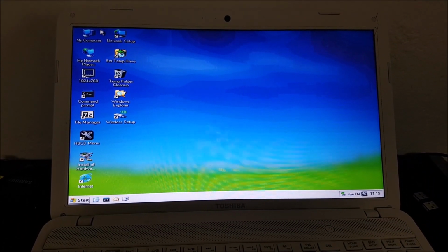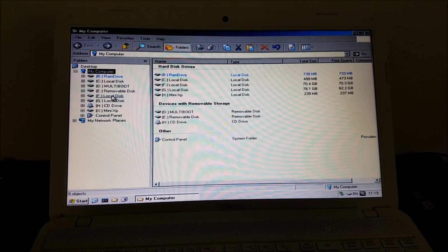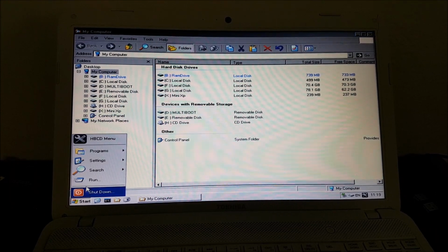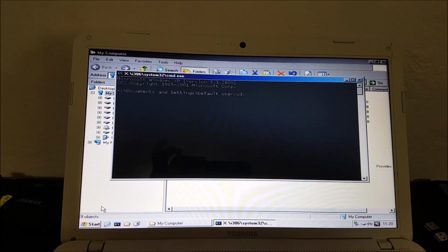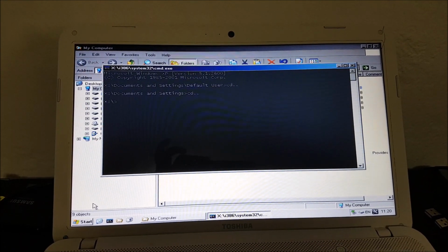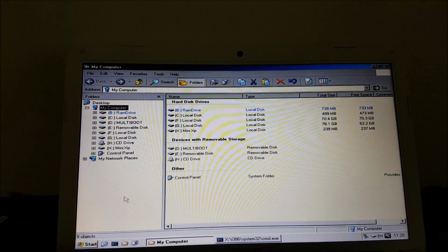So yeah, let's see how we can format this partition. I think we can go to Run, command prompt, cd .. cd .. Okay, and let me just see which is the drive that we want to format.